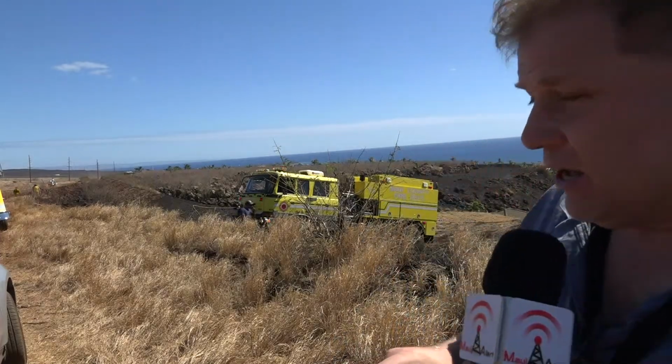Fire. As you can probably tell, firefighters are on the scene still. Now, this is the fire that caused road closures and evacuations here in the Kaanapali area. And where I'm standing is a direct line up the hill from the Kaanapali Resort area. So the Sheraton, the Hyatt, all down below me.